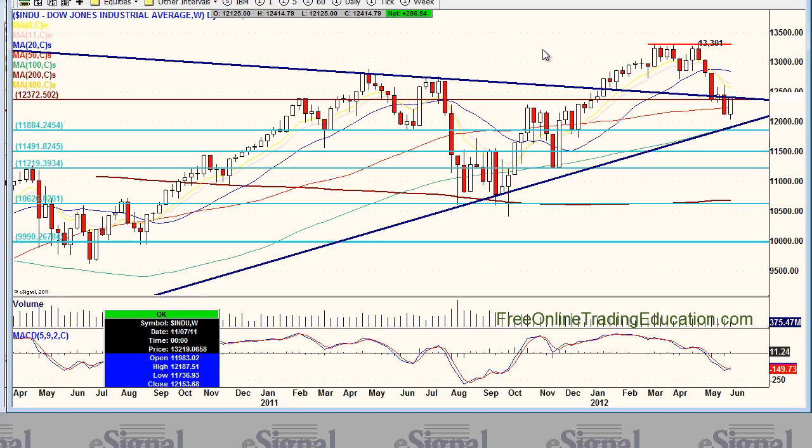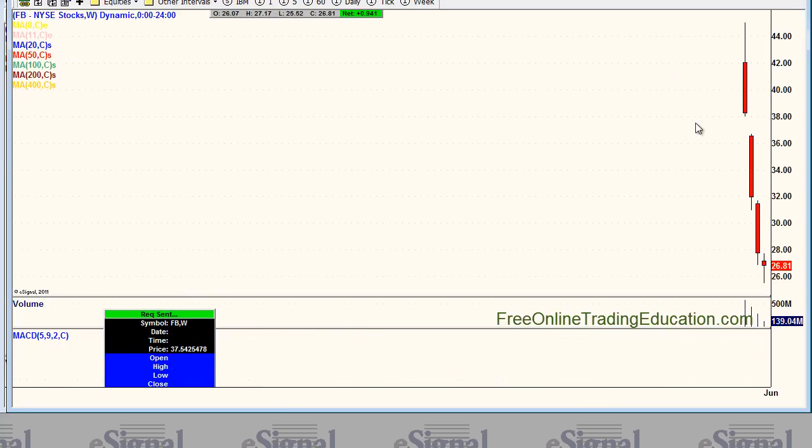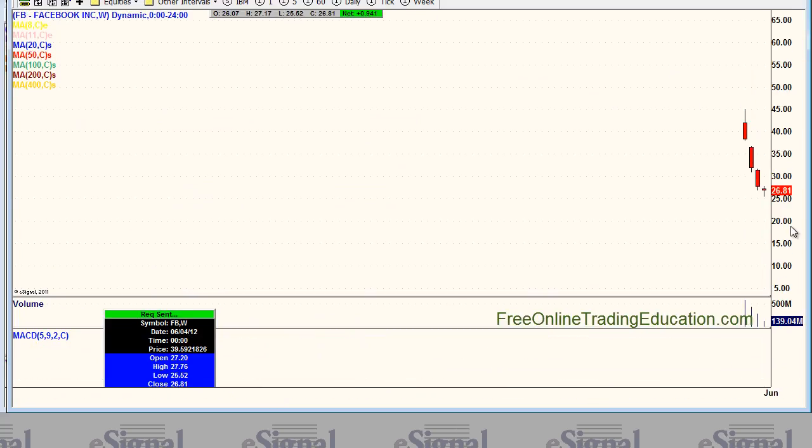I'd like to bring in Facebook. This is the weekly chart, but it's for the month. You can see 4 weeks here. Drop, drop, drop, drop, drop. We have a deceleration with a doji so far for the week. Remember, we're only Wednesday here. With falling volume on the decrease, so we have a nice little pullback taking place here.